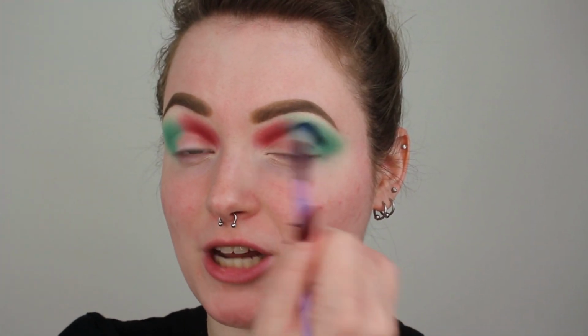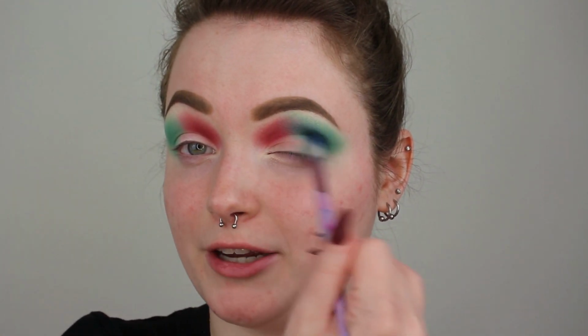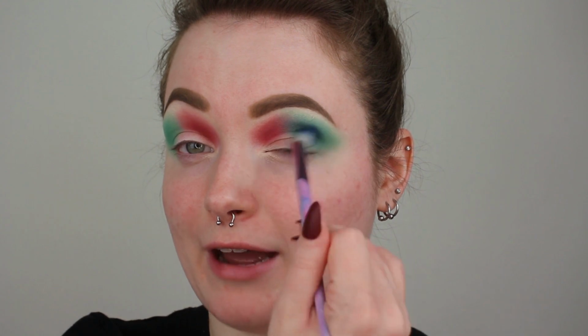But the next shade that I want to go in with is this beautiful matte navy shade. And then using this number 5 brush out of the BH Cosmetics Lavender Luxe set, I'm going to be applying this into my crease in the outer half of my eye.